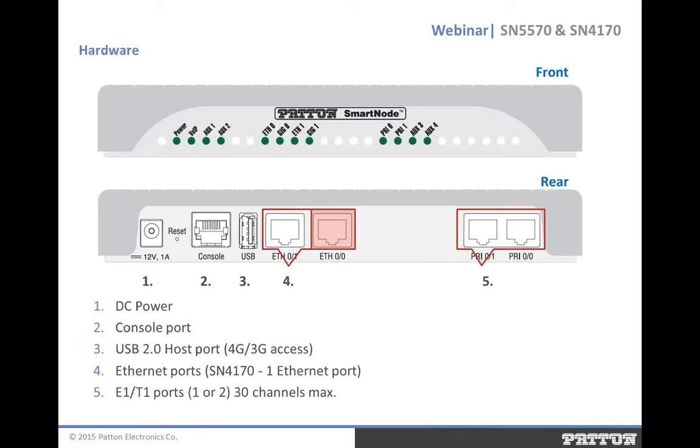Good. Then just moving on to the hardware. As said, this device comes in a small and nice form factor. On the back side, you see the connectors we added to this new device, the E1/T1, PRI gateway, and ESBR. So the ESBR comes with 2 Ethernet ports in order to support data routing and act as a proper ESBR. And it's available with either 1 or 2 PRI ports. However, the 4170 comes with just 1 Ethernet port, acting as a gateway only. As you can see, a USB port is also available.